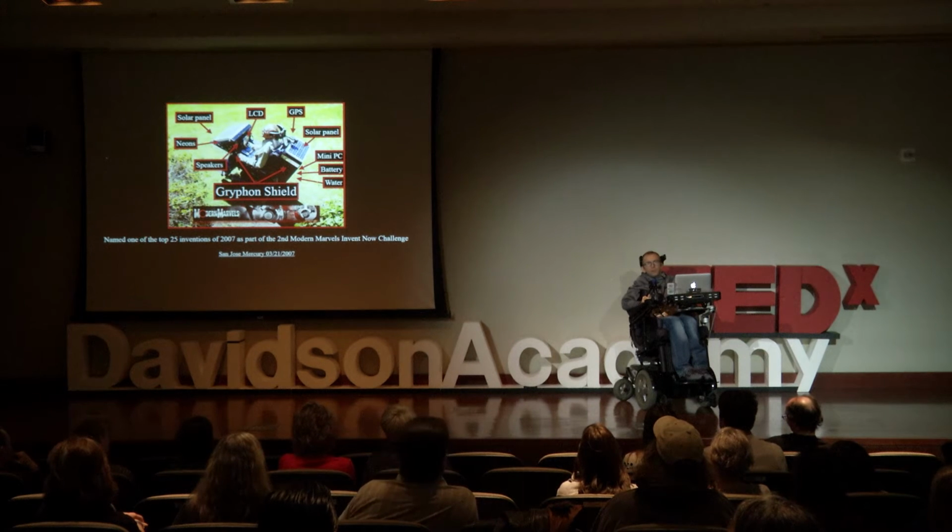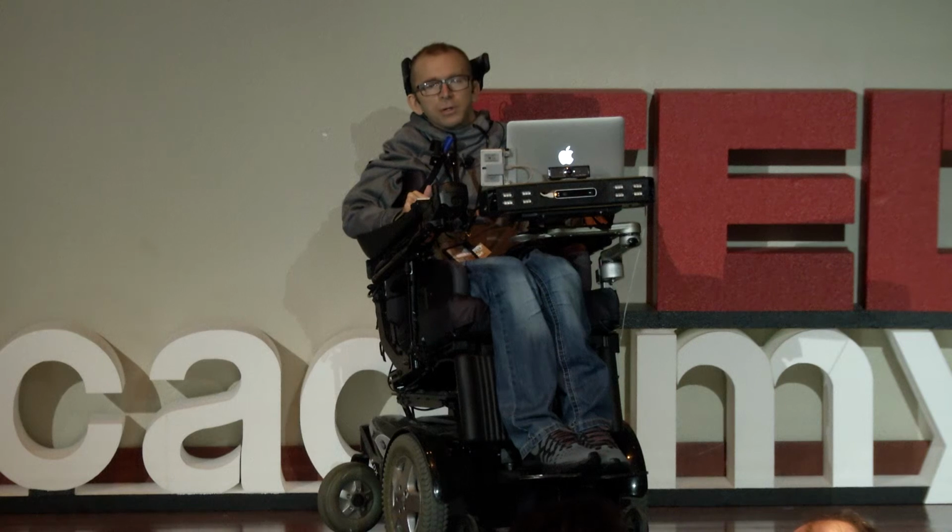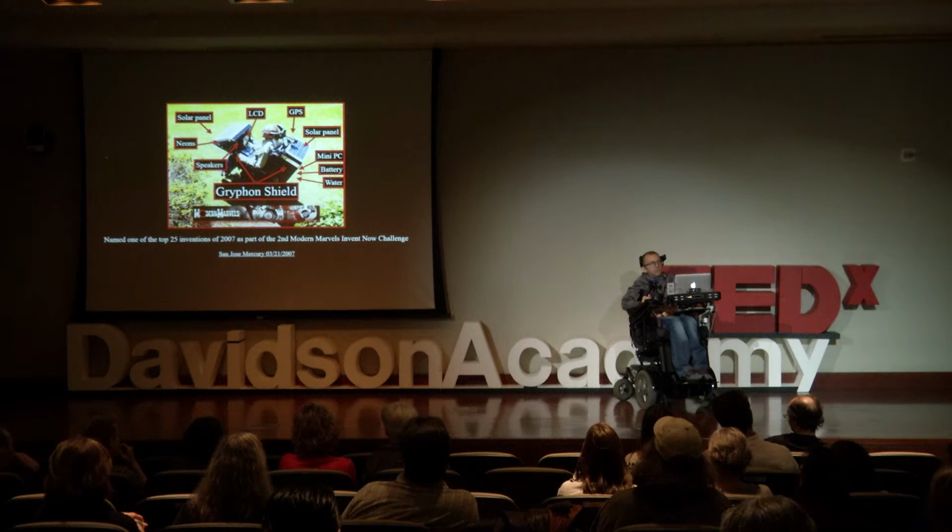And this was called the Griffin Shield Information Technology Upgrade Package for motorized wheelchairs. In 2007, it was awarded a top 25 finish at the Modern Marvels Invent Now Challenge. I was, of course, hoping for a top 3 finish, but there were some legitimate concerns. It was too big and bulky. It only served a small subpopulation of wheelchair users, and it required that the underlying power chair be heavily modified.